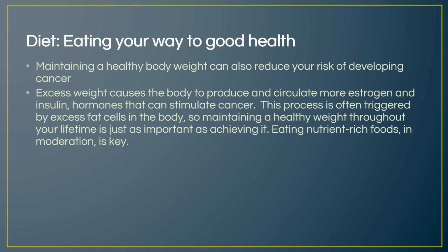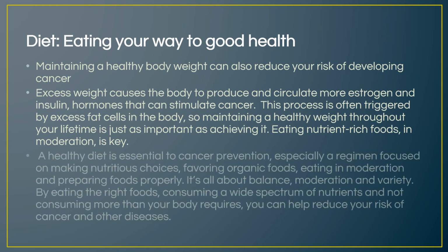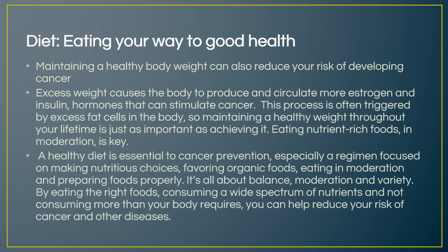Eating nutrient-rich foods in moderation is key. A healthy diet is essential to cancer prevention, especially a regimen focused on making nutritious choices, favoring organic foods, eating in moderation, and preparing foods properly. It's all about balance, moderation, and variety. By eating the right foods, consuming a wide spectrum of nutrients, and not consuming more than your body requires, you can help reduce your risk of cancer and other diseases.